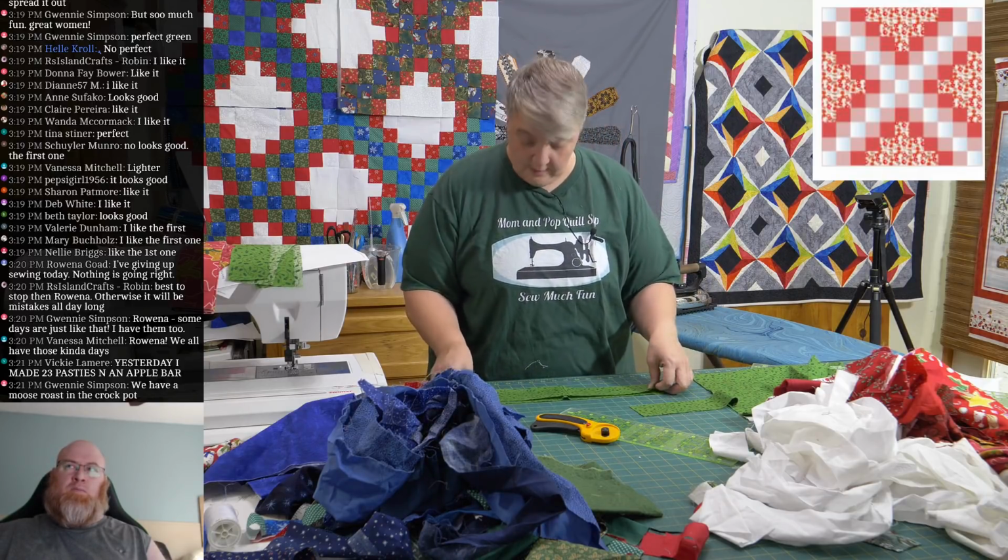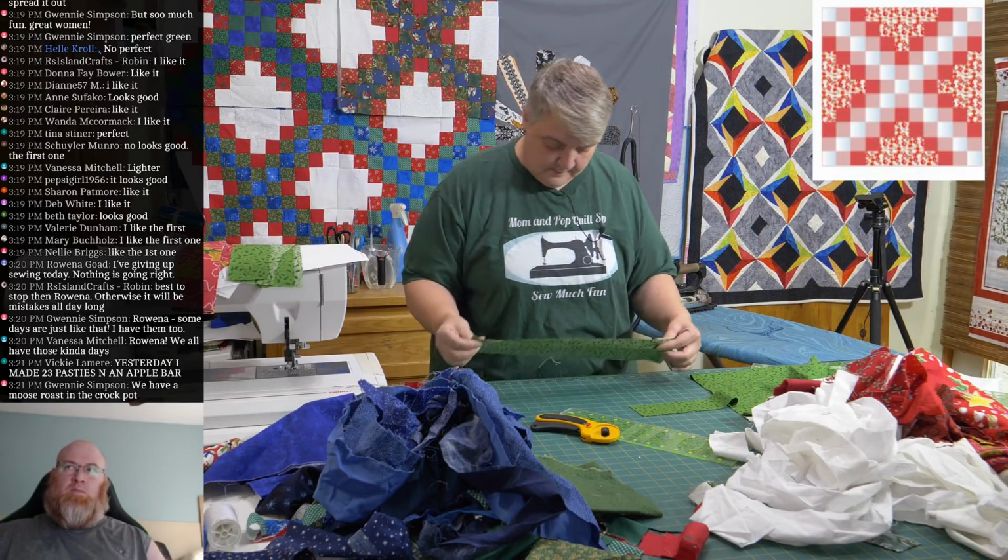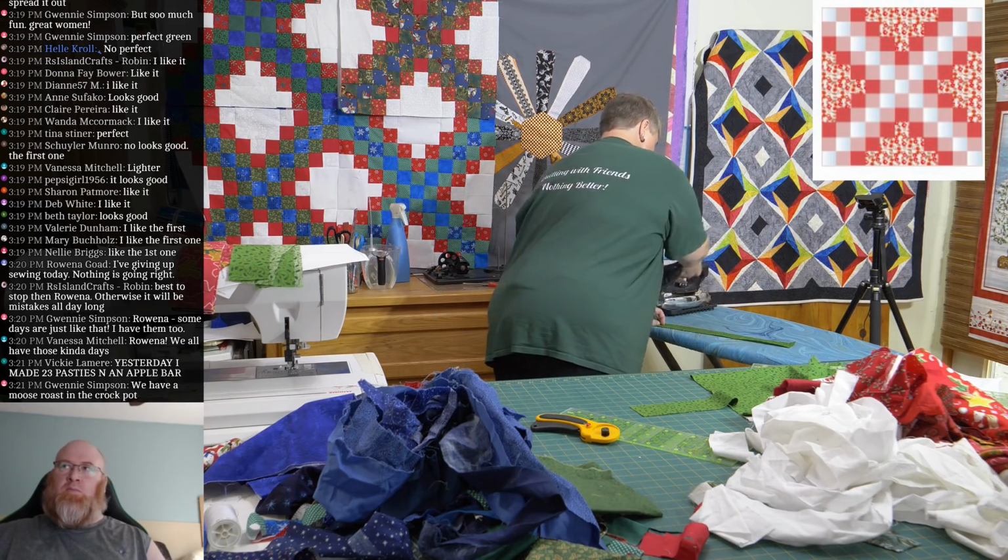Moose roast in the crock pot. Oh, it sounds delicious, Gwenny. Sounds delicious. I do like moose.